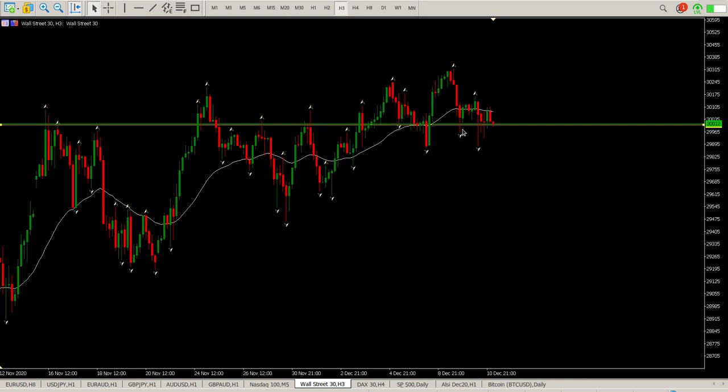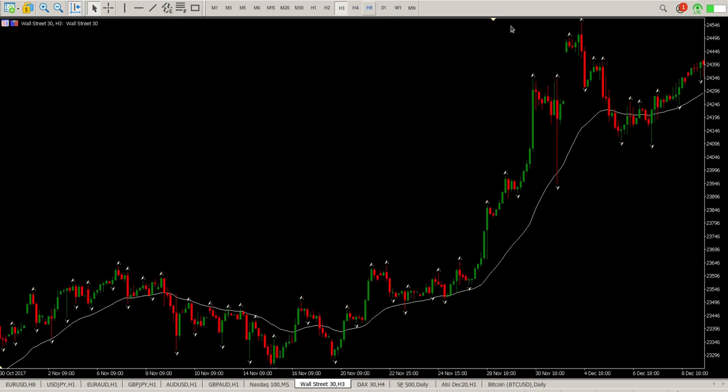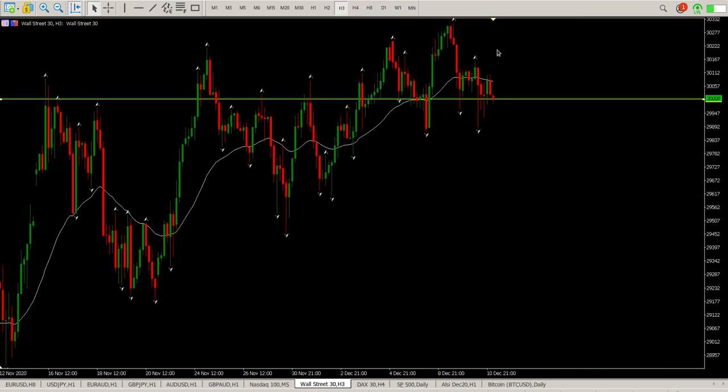Now I suspect what's happening here is the bulls are looking for a weekly close above 30,000. Well, they did get one last week, so they did get this weekly close above. So coming back to test that 30,000 level and see what transpires from there. So I suspect that's kind of what we need to be looking for.